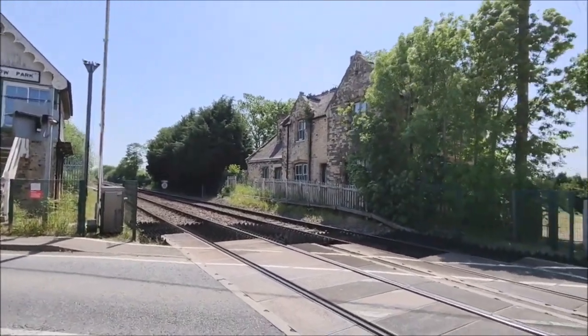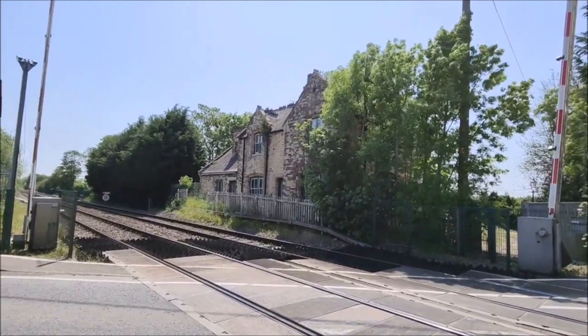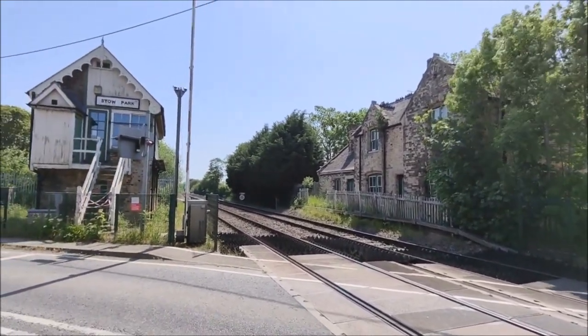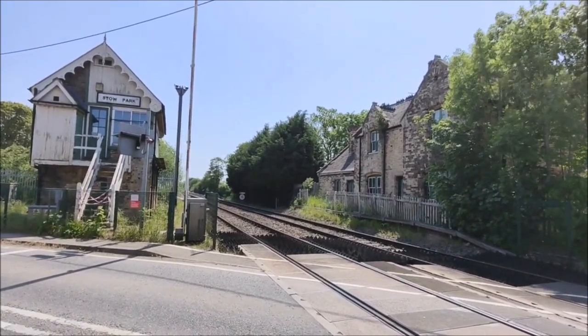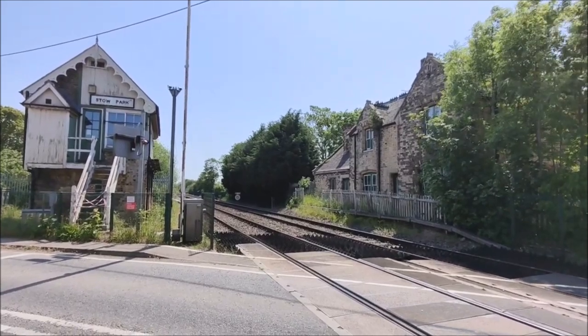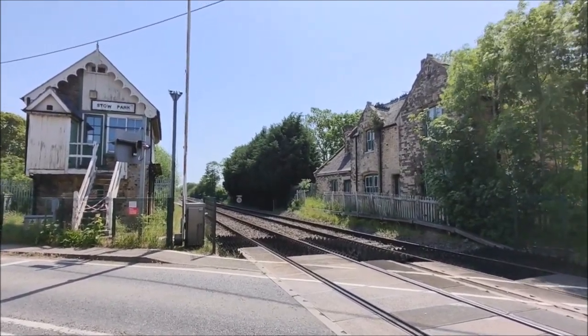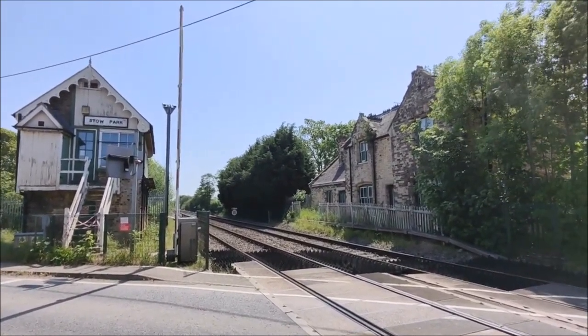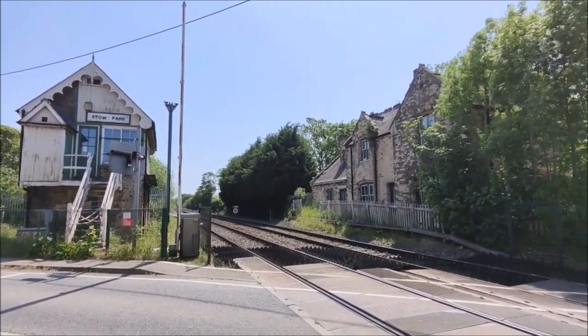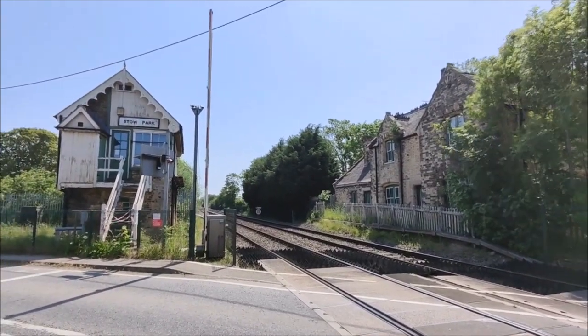So we are here at Stow Park Station. This served the Stow Park area of Lincolnshire, close to the village of Stow, which, if you're a local or local historian or even a person who likes churches, you'll know is actually the home of Stow Minster, the church we saw earlier before we came here to the station. So this is Stow Park Station.